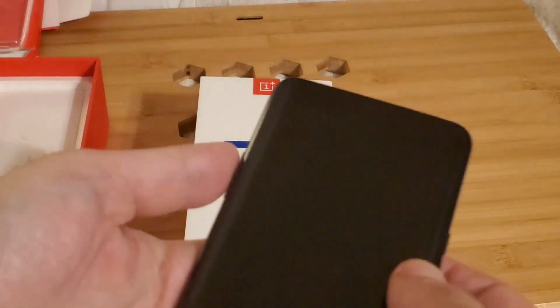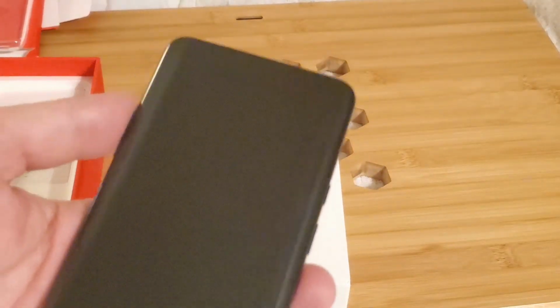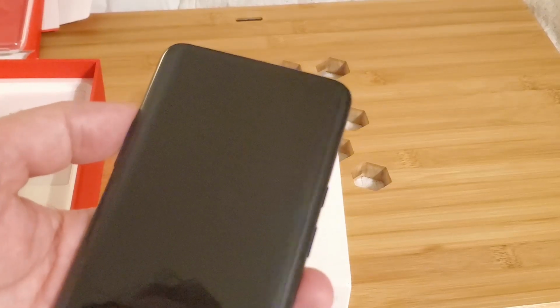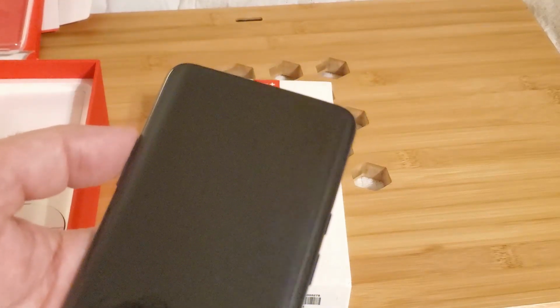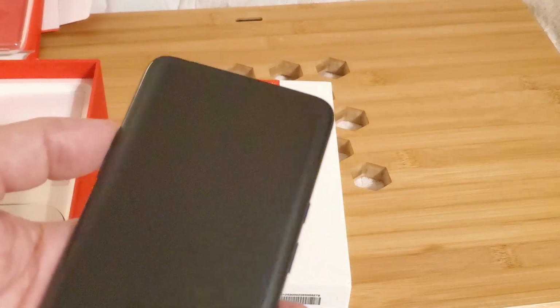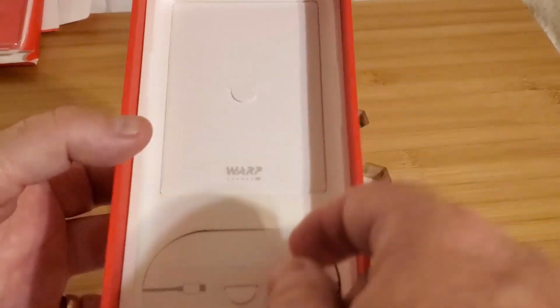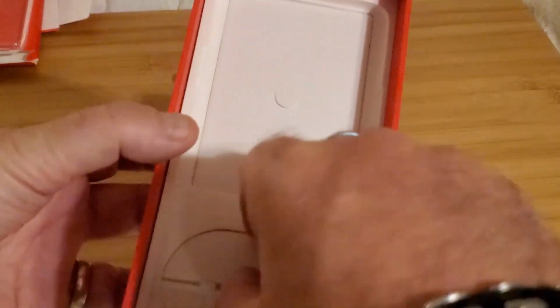Now remember, Sprint, while not having the highest 5G speeds, is focused heavily on getting the widest coverage area for 5G. Tomorrow we'll have this activated and go to a drive test to some of my favorite towers to see just how fast this phone will go. Quickly we'll see what else is in this box.